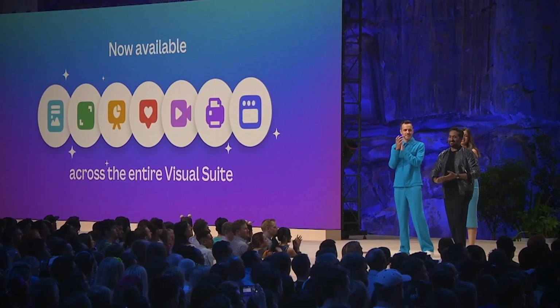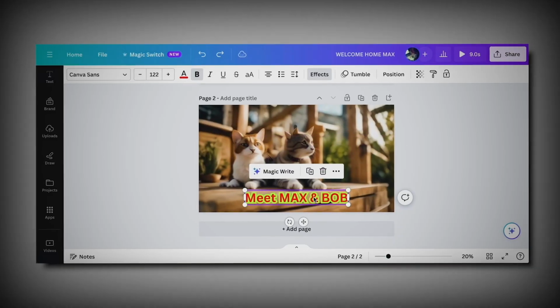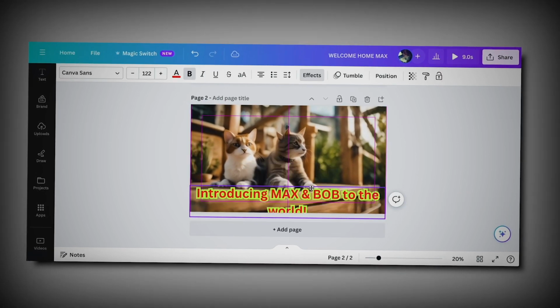Magic Write is another Canva AI tool, a game changer on its own that's already helped millions of people write over 1 billion words. Just toss it a prompt and voila! From first draft to expanding or summarizing texts, writer's block became a thing of the past.